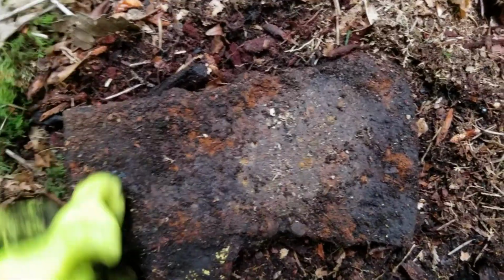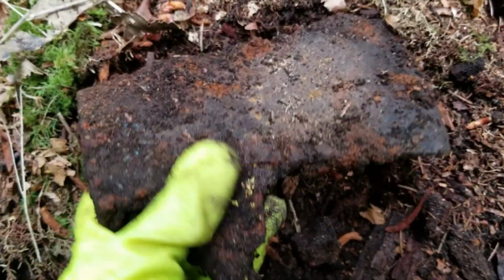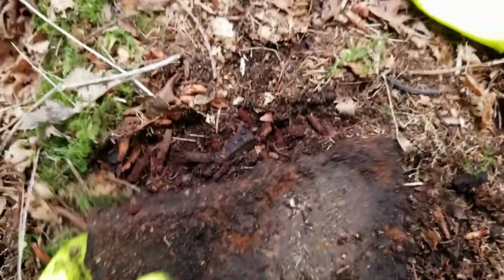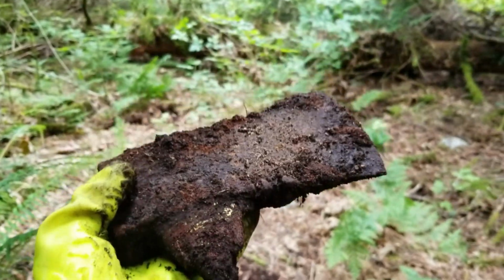So, guess what I just found? Look at this. I just found another axe. Man, these things are so heavy. So heavy. Looks like you can still see some paint on the wood there. Oh my goodness. I am the Iron Maiden.